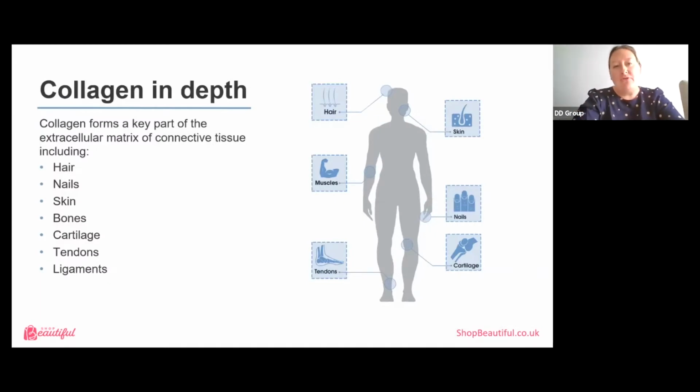Although we're talking about nutrition, collagen is really the basis and the bread and butter of what we do. So it's always good to touch on it, just to make you all aware of collagen. Wellness is really important, but collagen is something that is within our entire bodies. Every single customer that you have coming into your beauty salon or to your clinic or your spa will have collagen within their bodies.